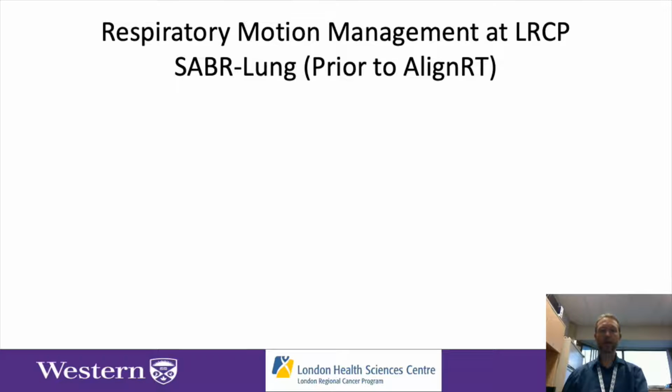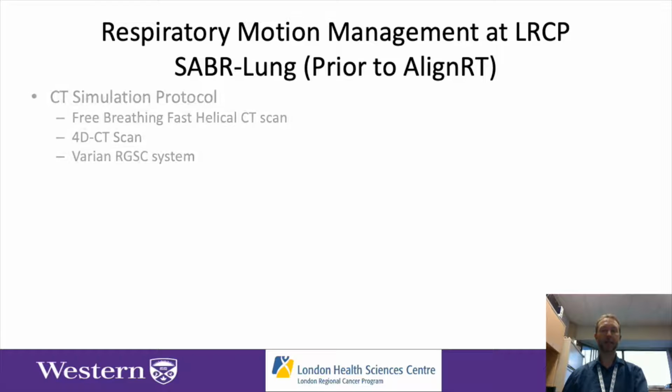Prior to the implementation of Line RT, we had a comprehensive respiratory motion management program at the LRCP that included acquiring a free breathing fast helical CT scan and a 4D CT scan monitored by the Varian Medical Systems Respiratory Gating for Scanners system.